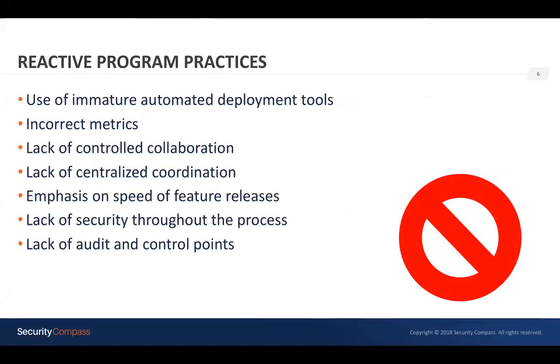So when we look at a lot of the practices, this is what's emerged from the perspective of practices that are being used today. These are really poor practices, and they're all really hitting at that program level. So for example, we have the use of immature automated deployment tools, where we've got teams that have disparate tools. These tools are not really connected together to form a seamless DevSecOps tool chain. One of the things that we strive for is that seamless integration. We would like to see the ability to go in there and report at any part of this life cycle, but this is not actually what's happening.